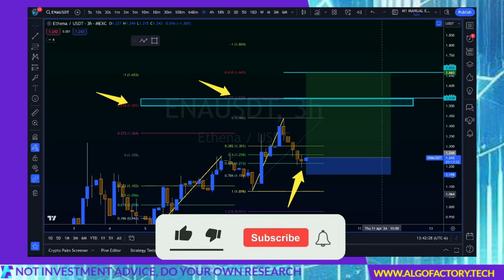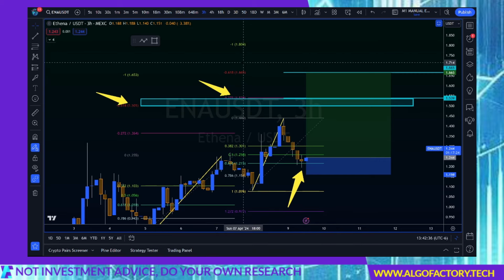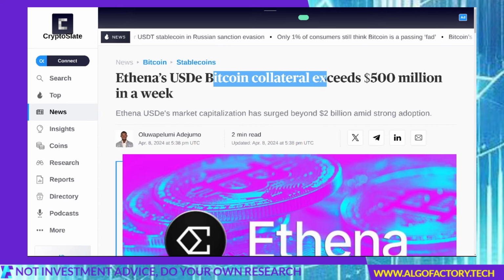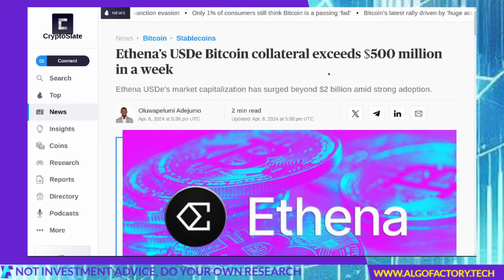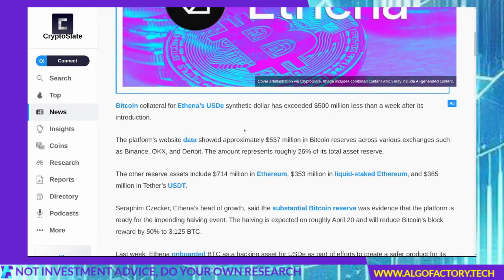Now, we've got to ask ourselves, why is Athena doing so well? And Athena is doing so well because of a number of things. Let's take a look at some news here. This kind of news has to do with actual assets in the company, and their Bitcoin collateral exceeds $500 million in a week. So investor confidence was so much so that they could put $500 million in Bitcoin collateral into this system within a week.